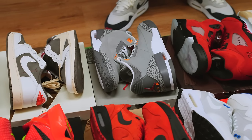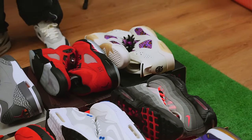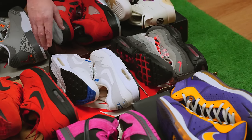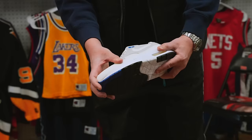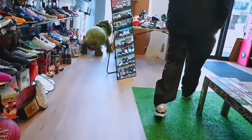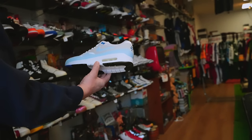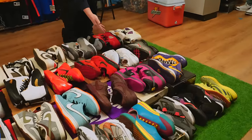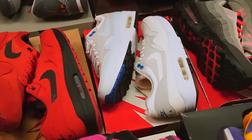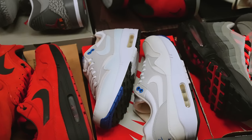We got Cool Grays going out next to some very, very clean Raging Bulls. Quai 54 sixes. We got the Air Max 95s next to the Air Max 1s, and I believe these are heat-reactive. So let's bring them outside real quick. Can you catch that? Because it kind of looks like they are. See the difference, I guess. Pretty cool pair. I like when pairs do cool stuff like that. Now look real quick, before it fades away, blue fading away. Pretty cool pair, something different. It would be cool if Nike did that more often.